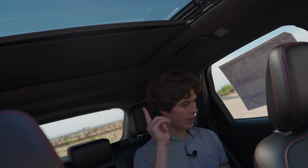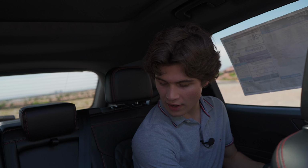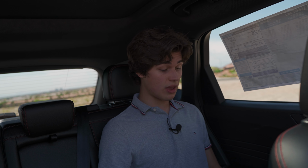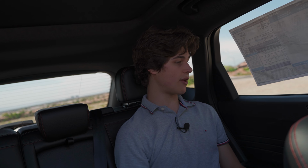Now, if you look above you, there is going to be a panoramic sunroof. That is an option that you can get on the Escape from 2023. Another thing I love about the Escape's rear seats is actually how much you can move them. You do have tilt for the backrest, and then you can move the seats up and down pretty far back with the bar under it. So yeah, Escape, as always, has been a nice place to be. I have probably like 5 inches of legroom and a good amount of headroom as well.